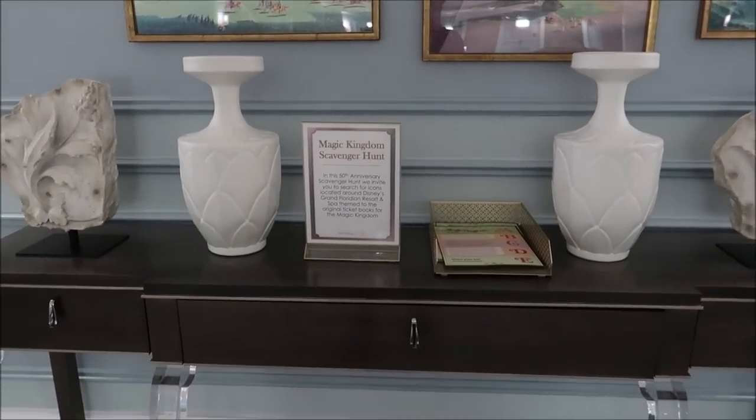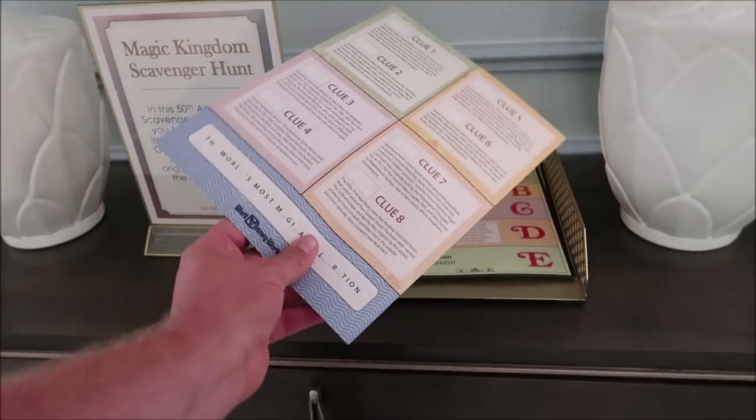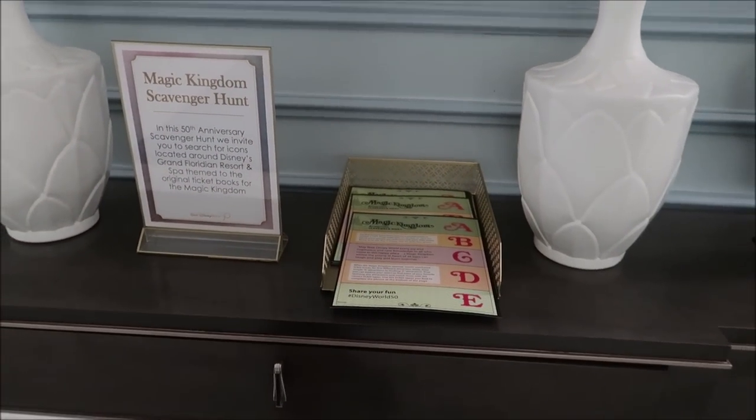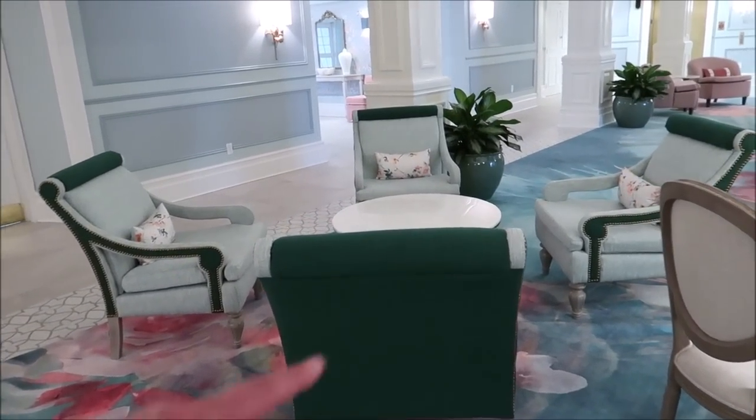And also they have the Magic Kingdom scavenger hunt that you can just come and grab and go enjoy. Look at that. I've done it before. It's actually a really fun scavenger hunt. And now I want to sit down on one of these fancy chairs.